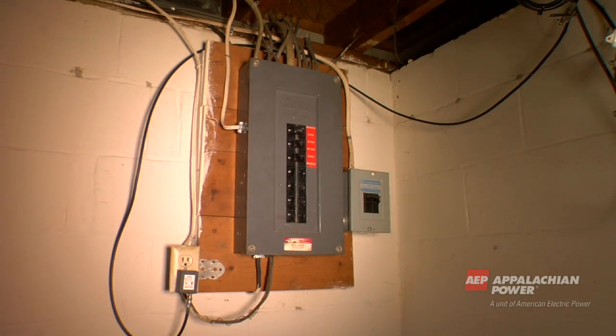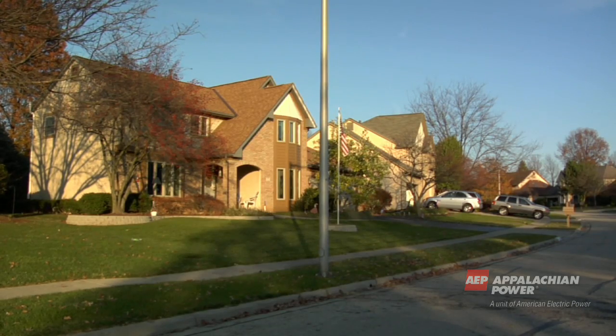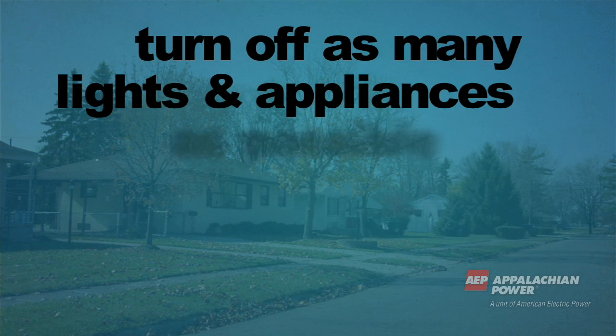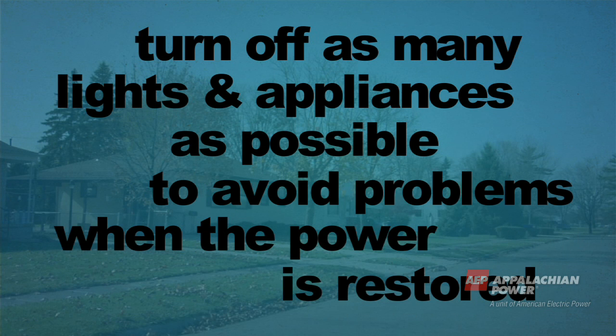If you do lose electricity, first check your circuit breaker to make sure it's not a problem within your own home or business. If the problem is not inside your house, you should turn off as many lights and appliances as possible to avoid other system problems when the power is restored.